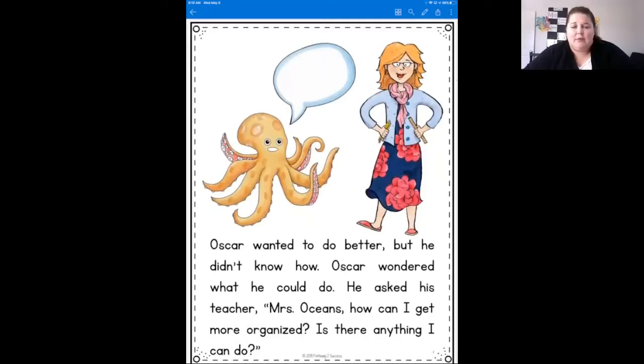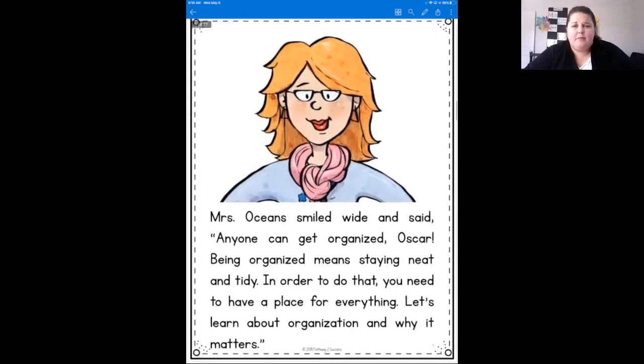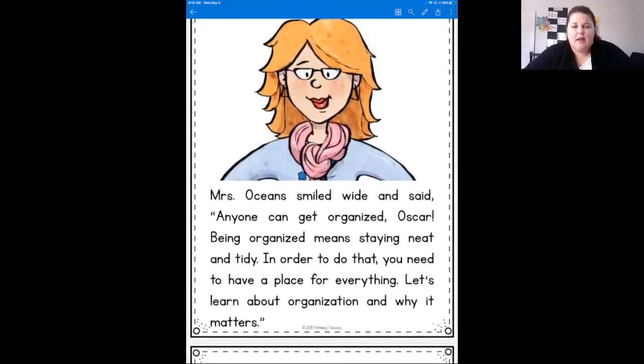He asked his teacher, Mrs. Oceans, how he can get more organized. Is there anything I can do? Mrs. Oceans smiled wide and said, anyone can get organized, Oscar. Being organized means staying neat and tidy. In order to do that, you need to have a place for everything.